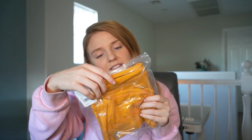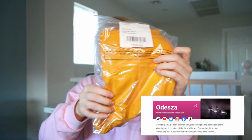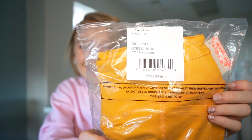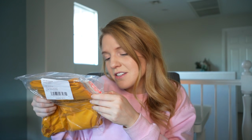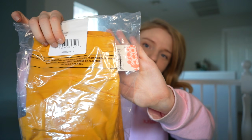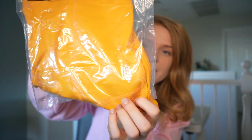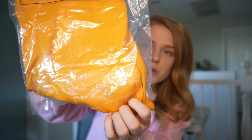Moving on to this yellow pair of shorts. Yay, I'm glad I got a pair of shorts because I don't sell shorts very often. These are the Odessa pair of shorts. When I think of Odessa, I think of Odessa with a Z, not a double S, but hopefully I'm still saying that correctly. You never know. These are in a size small. These are originally $58, and the Free People Movement tag does look a little bit different. Also, you can see the Free People logo on the actual pair of shorts. I do wonder if these are biker shorts or regular shorts, but I do notice that they have pockets.